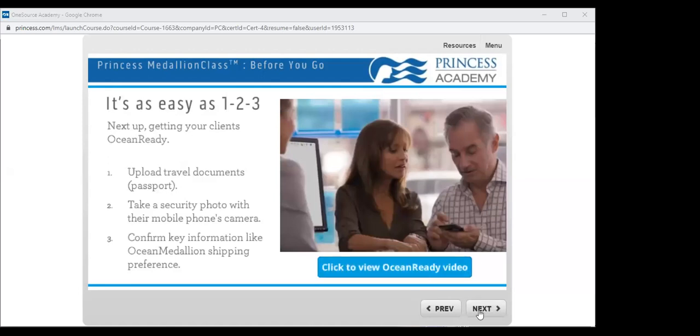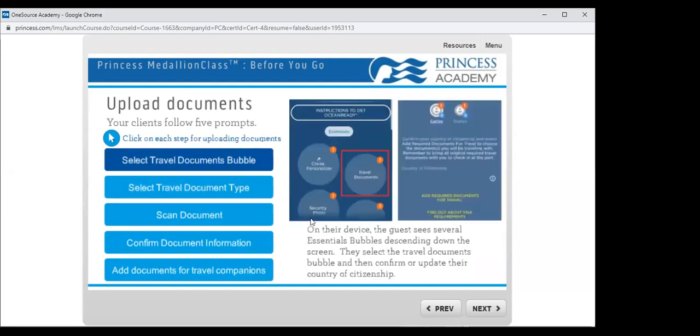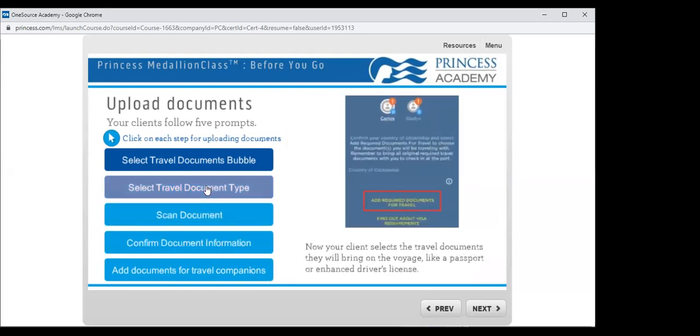All right, so next up, upload the documents, select the travel documents bubble. On this device, the guest sees several essential bubbles descending down the screen. They select the travel documents bubble and then confirm or update their country of citizenship. Now this is select travel document type. Your clients select the travel documents they will bring on the voyage, like a passport or enhanced driver's license.